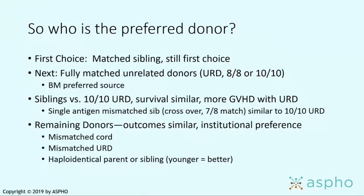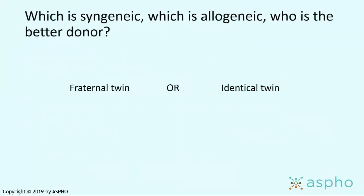One thing you have to keep in mind also is if you have a sibling that has that crossover, you remember I mentioned that a small percentage of siblings can be a single antigen mismatch. Those look exactly like a fully matched unrelated donor, as far as their outcomes. In other words, the survival's the same, but you can have a little more graft versus host disease, so you have to keep that in mind. The remaining donors, mismatched cord, mismatched unrelated donor, haploidentical donors, they're called alternative donors, even though we think now their outcomes are about the same.